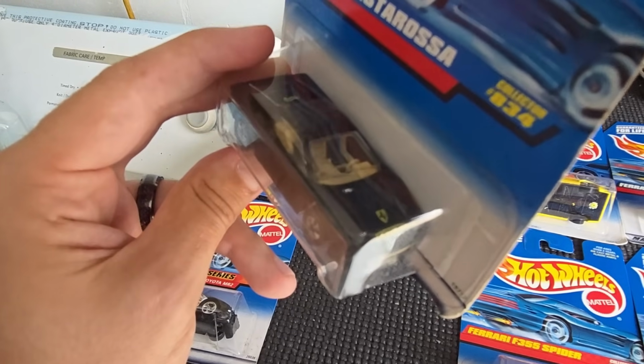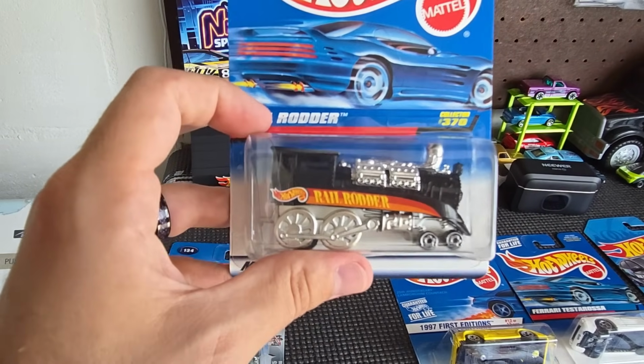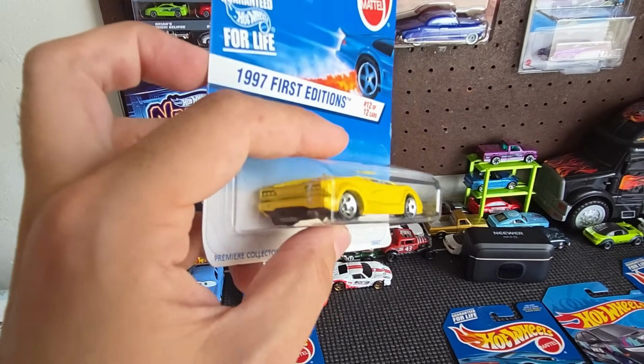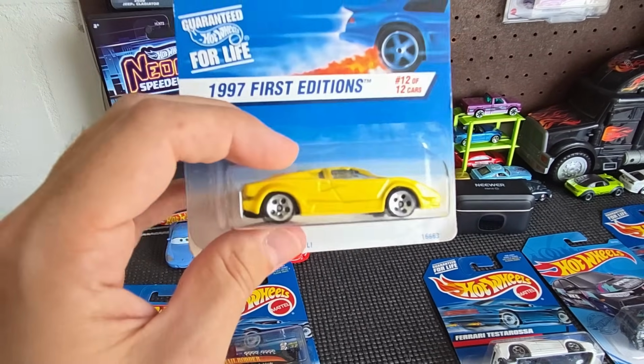But this one's definitely cool. Black with the Ferrari badge in the front. Very nice. I got this from my buddy John. He's really into trains, the rail rodder. This is a cool one. 1997 first edition's 25th anniversary Lamborghini Countach in yellow. Hello. That's really cool. That's definitely a cool one.